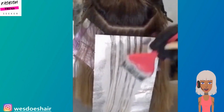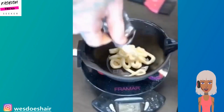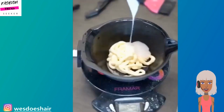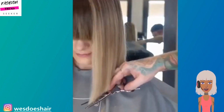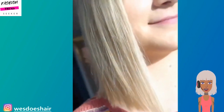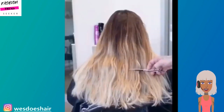There he is sectioning off the hair, coloring it with the foil. So whatever color he's doing, it's definitely going to have dimension because his colors definitely, oh wow, that is pretty. Gorgeous. So I would say this is more of a lob overall.